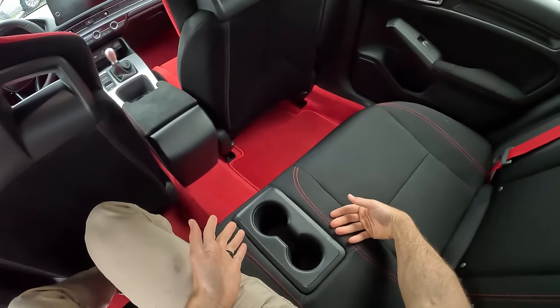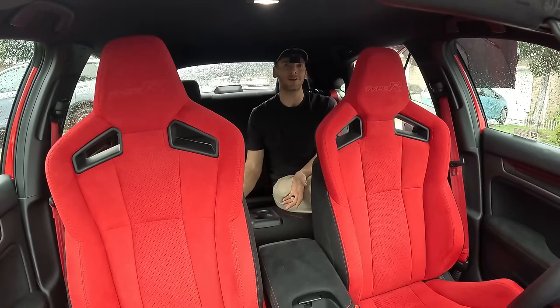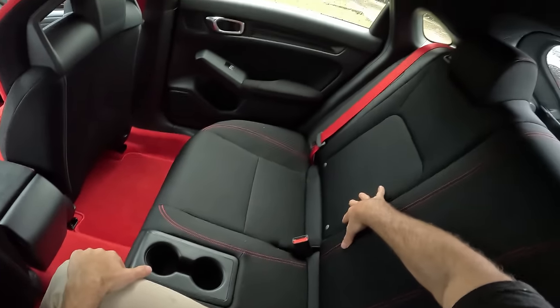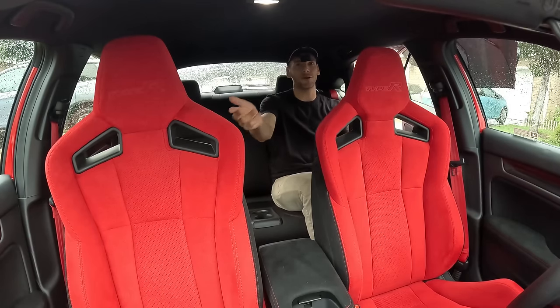I do have cup holders, but there's no armrest, nor is there air vents or USB ports at all. This is a $45,000 car. Air vents at least would be nice. And I wanna see now what it's like to install car seats. We've got two lower latch anchors, three top tethers. I'm gonna put in my two rear-facing kiddos car seats, see what that does for the front passenger room.